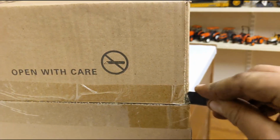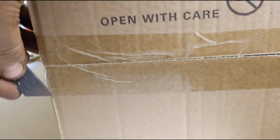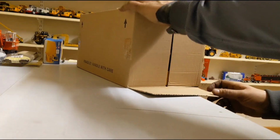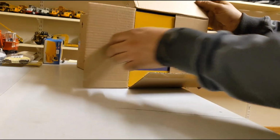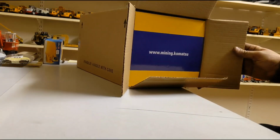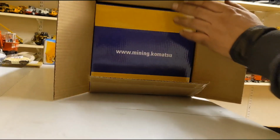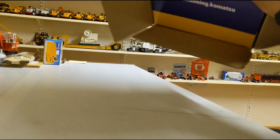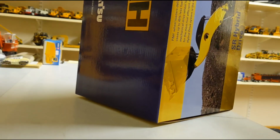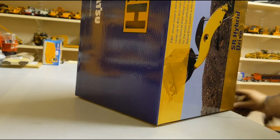always apprehension opening a model, because by nature they are a delicate item, and if you get a rough courier, P&H, which is now owned by Komatsu. So yeah, as I was saying, if you get a rough courier, you can end up with a damaged model.